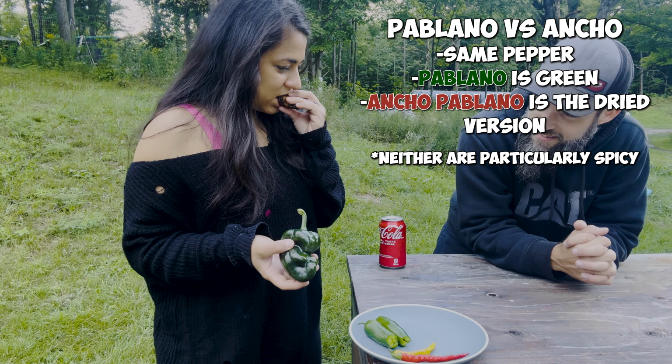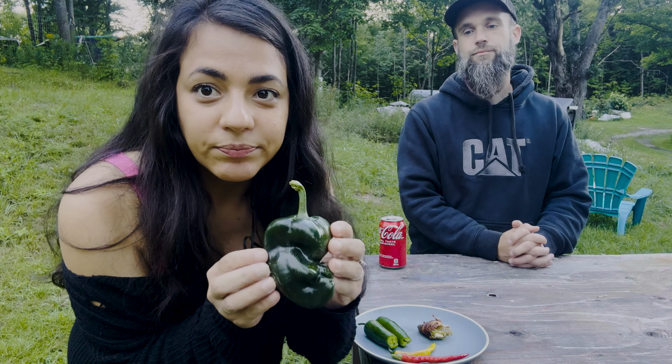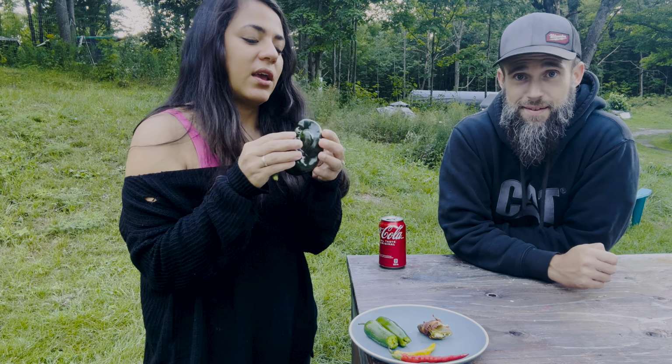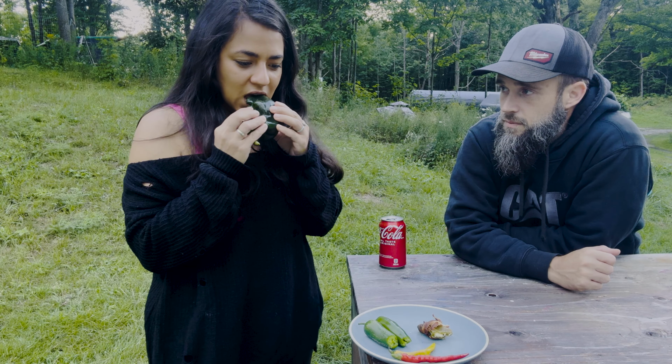This is ancho poblano? Or just poblano? I'll double check. The poblano pepper. I'm gonna try this one next. He said it wouldn't be spicy. I don't know why I do this to myself. I don't know anything about peppers, but this one is a little bit wrinkly too. So maybe it's gonna be bitter. Maybe.